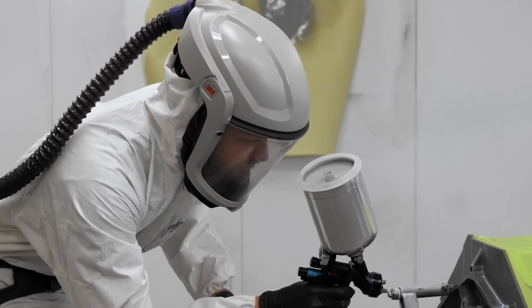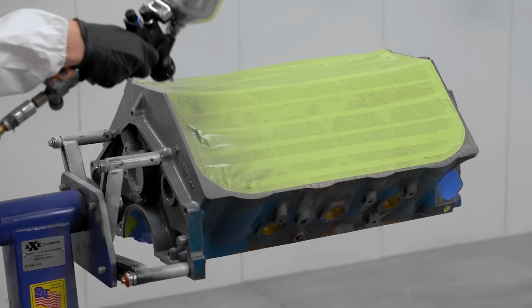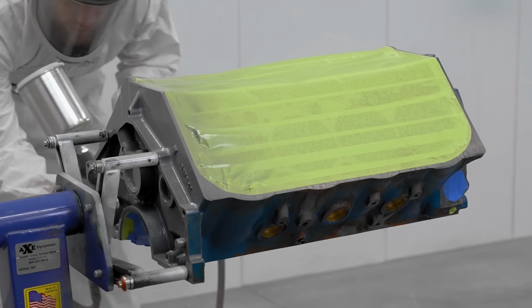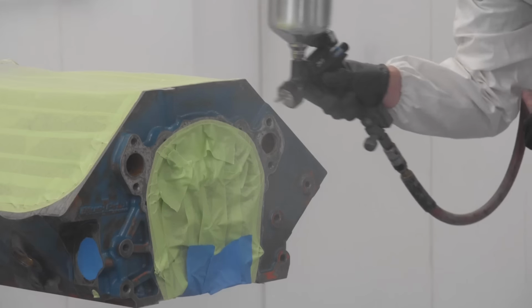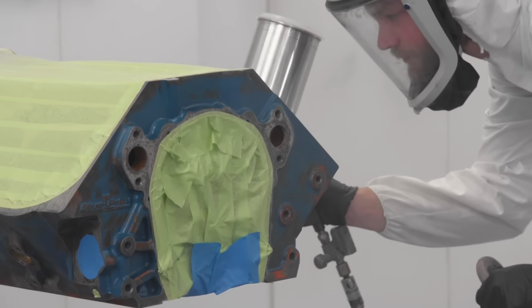The first thing we will be applying is POR-15's gray rust preventive coating, which will not only cover all the bare metal surfaces to protect them from corrosion, but also acts as a base coat, giving us a uniform color across all the parts so they match when our color is sprayed down.